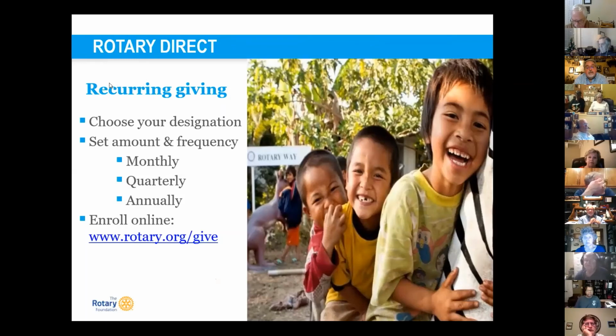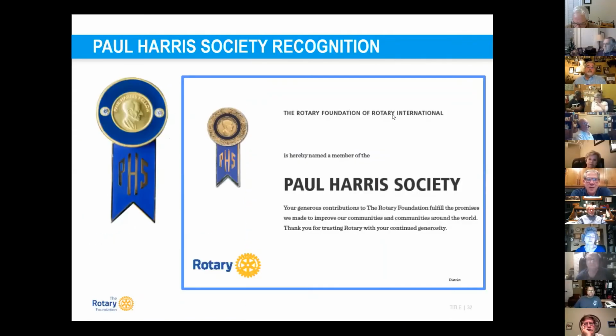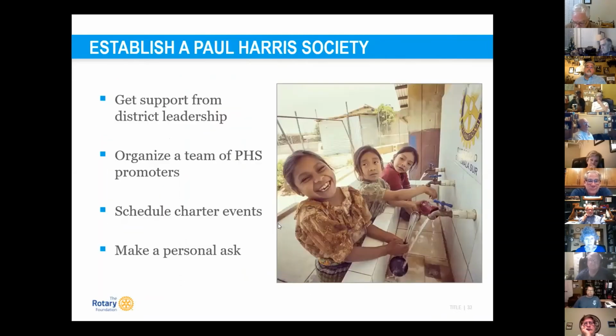Rotary Direct is another good way of having folks give. That way it's less easy to forget to give your regular contributions, and you can set it up monthly, quarterly, or annually. And you can enroll online at rotary.org/give, G-I-V-E. The Paul Harris Society recognition is these wings here, and they can be worn with other pins like your major donor pin or whatever, and you receive a certificate, and again, it's just a good testament to your conviction and commitment to Rotary.